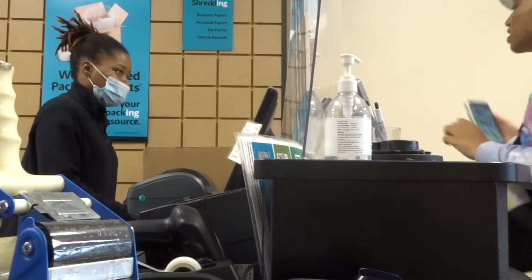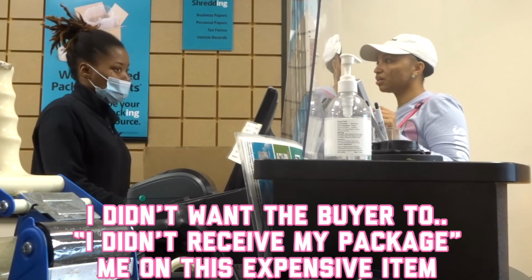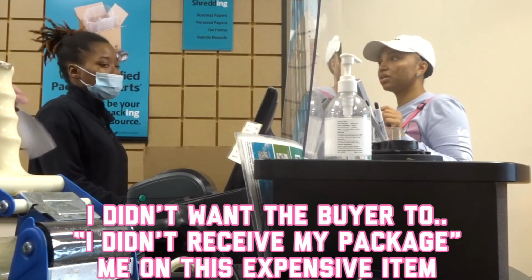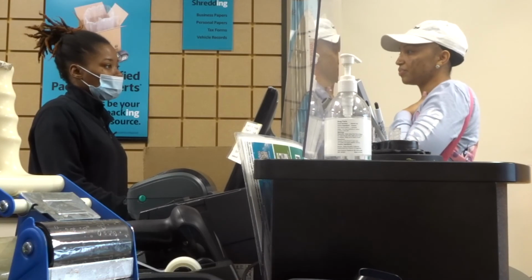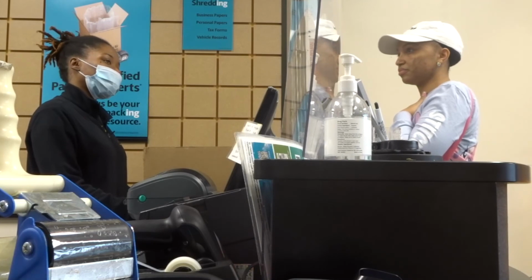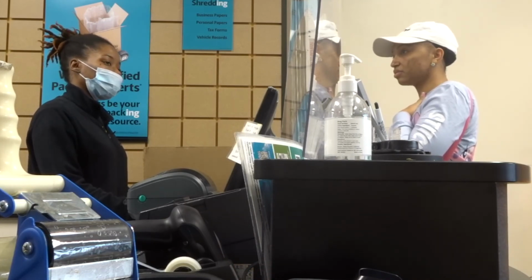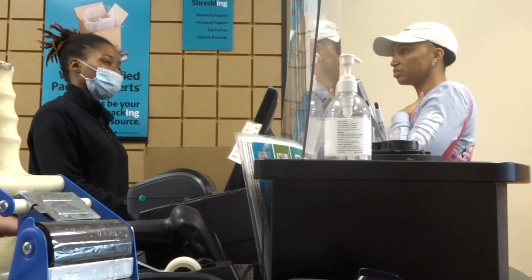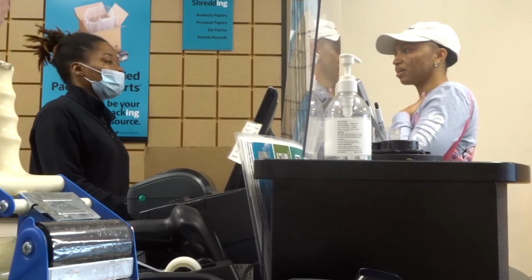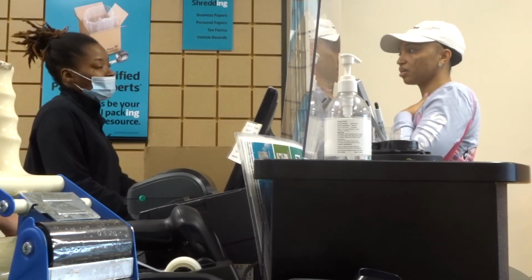Also, is there a way that I can pay to have them sign for it? No, because it's home postal, not with the label already printed. So how do I protect myself? First of all, I'm sure that's a very expensive item. So I would actually take it to the post office so you can get a receipt that you dropped it off. I thought that's what I get here. We can't give you a receipt for post. You can take it because we can pick it up, but no receipt.